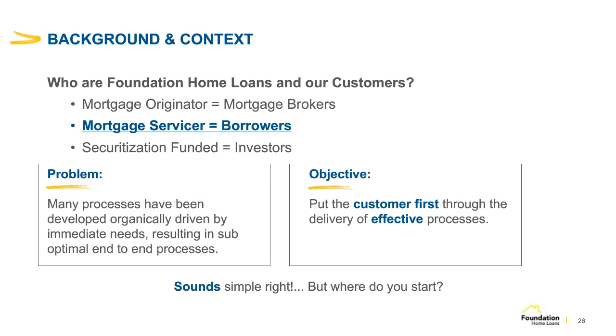So to start our journey, I look back to 2017, and we had a bit of a problem. We've been around for an awfully long time, and like many organisations, we had a whole bunch of processes that had organically developed over time. And because they organically developed over time and they weren't strictly designed, they were very, very suboptimal. And we knew that we were not efficient, we were not effective, and ultimately we weren't necessarily putting the customer first in all circumstances. And that's one of the core values at Foundation Home Loans.